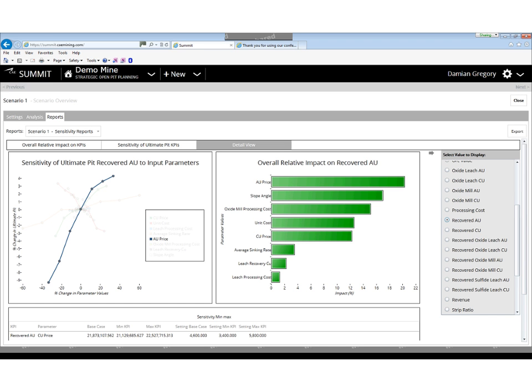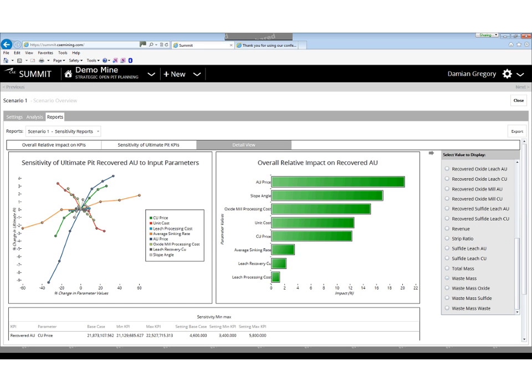Here we see that our recovered gold is decreasing quite quickly, then increasing with the same increments. I always use the same increments of $5 a gram on both ends, but we see quite rapid change on the left-hand side and not quite as much increase on the right-hand side. We can analyze each of these parameters. On the right-hand side, we see the relative impact. And we can quickly change the KPI.